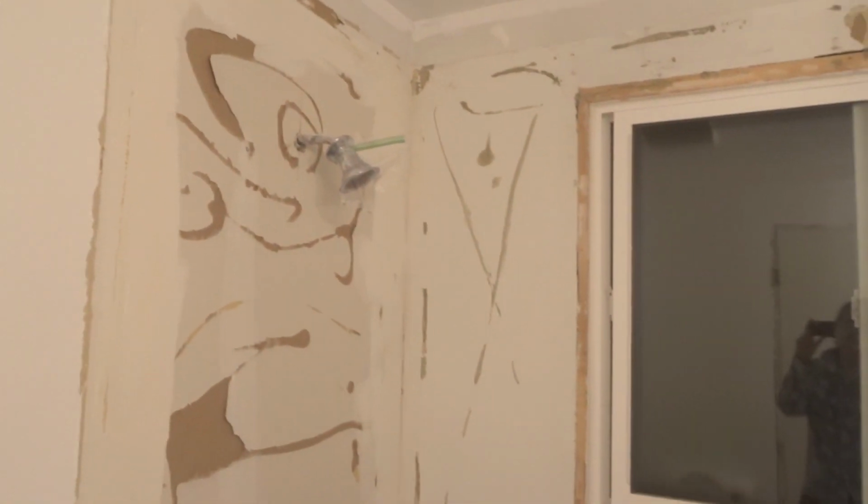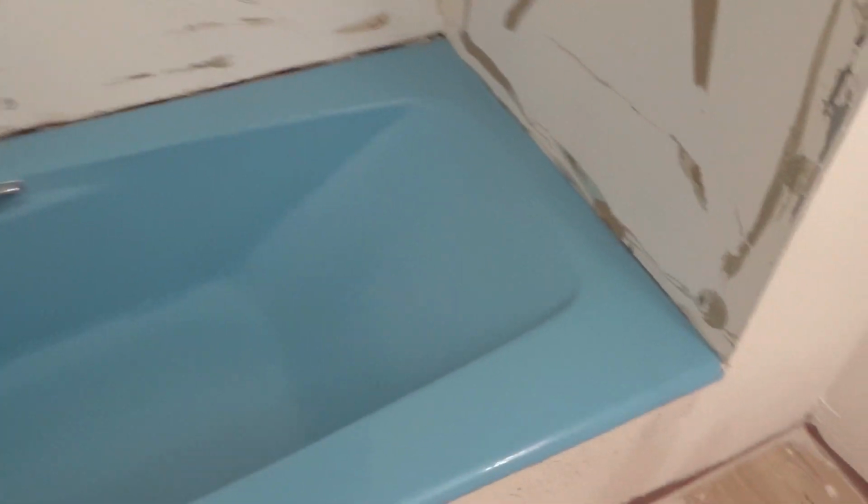So we have ripped the waterproof boards that they had in the shower enclosure off since we're going to be tiling, and we have gotten all of the caulking off around the bathtub, as you can see.